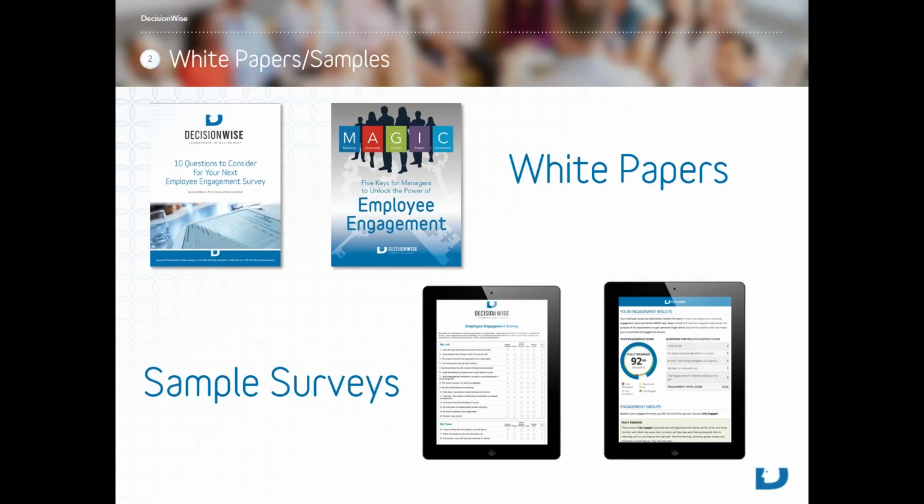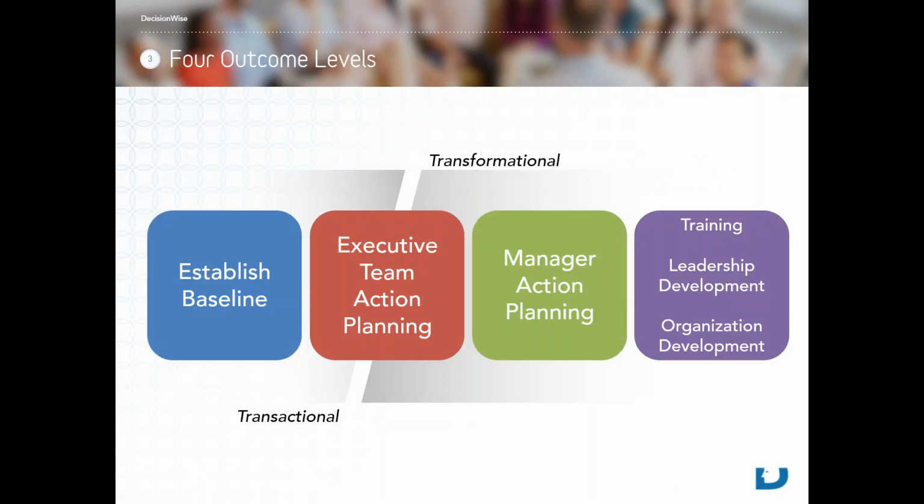So let's begin then by talking about what we typically see with a lot of organizations. They typically fall into one of these 4 different categories. We call them outcome levels. It's what they're kind of expecting will happen as they conduct an employee engagement survey. And Tennille and David, do you want to talk about these different phases and kind of how it transforms from one to the other? Sure.